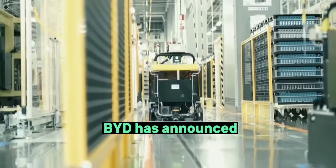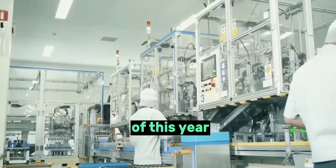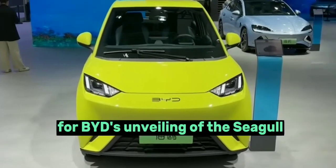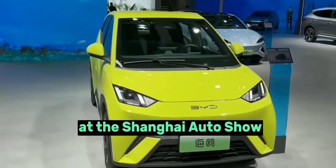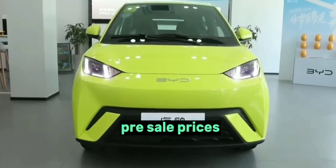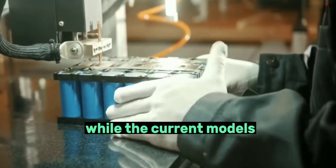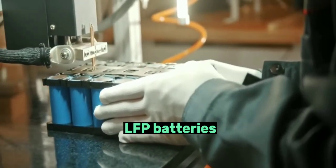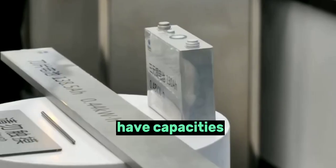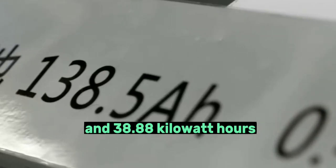Similarly, BYD has announced that their sodium-ion batteries will be in mass production by the second half of this year, starting with the Seagull. This announcement came just in time for BYD's unveiling of the Seagull at the Shanghai Auto Show. The Seagull comes in 3 different versions, each with varying pre-sale prices ranging from $11,450 to $14,000. While the current models are equipped with LFP batteries, the new versions will use BYD's innovative Blade batteries, which have capacities of 30.08 kilowatt-hours and 38.88 kilowatt-hours.